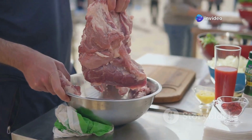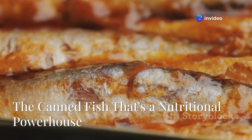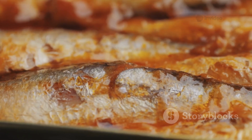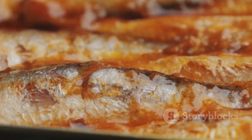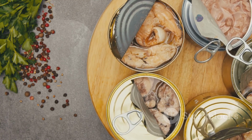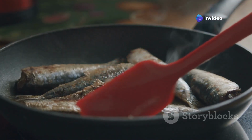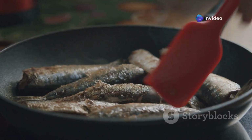Next, let's talk about protein. On to number 5. Number 5. Omega-3 rich canned sardines. These little fish are survival superstars, cheap, long-lasting, and packed with nutrients. Sardines deliver omega-3s for brain health, plus protein, vitamin D, and calcium.